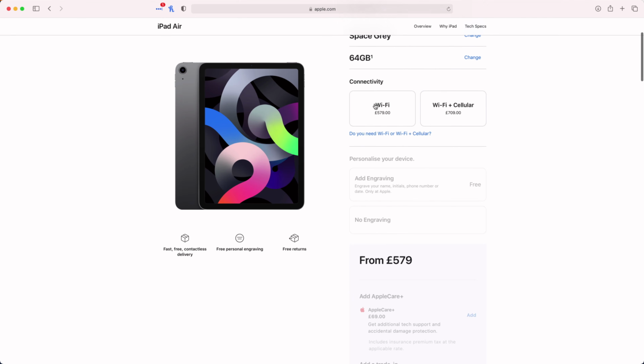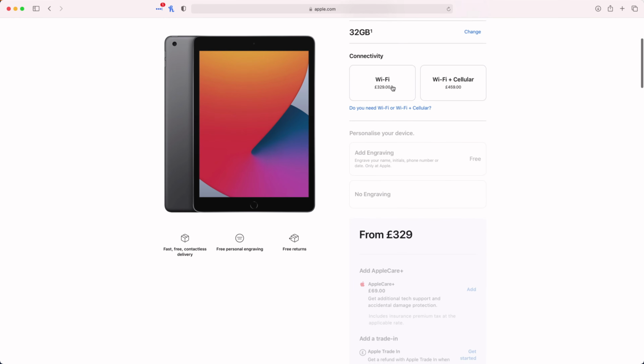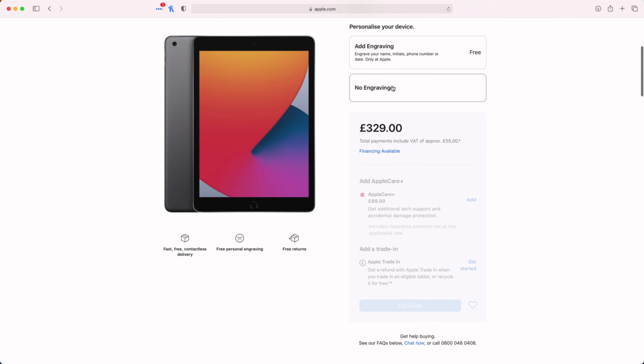Right now, you can get an iPad Air for £579 and a newly improved iPad for just over £300. The original iPad doesn't look anywhere near as good as the Pro or the Air, but it's about half the price of the Air and does pretty much everything that the average consumer needs.